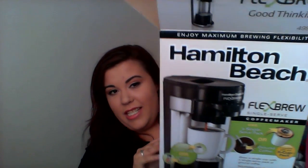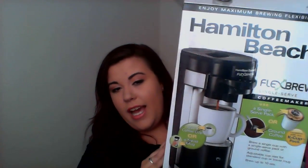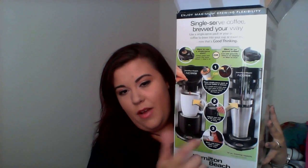So one of the newest things that I bought, I just bought this on Friday, and I'm absolutely loving it, is the Hamilton Beach Flex Brew K-Cup Coffee Maker. I love it because it does the coffee cups like this, but then you also see this part actually pulls out and flips around and tucks back in so that it's just like this tiny lip, and then you could do big ones. It brews in about 2 minutes. Love it.